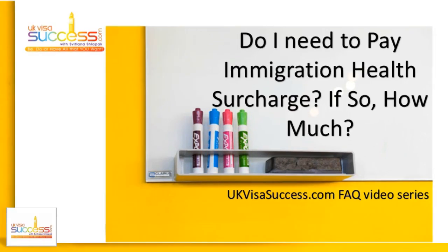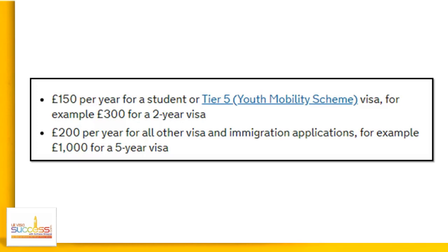Do I need to pay immigration health surcharge, and if so, how much? The immigration health surcharge, the IHS, was introduced in 2015 to deal with the problem of medical tourism involving the NHS in England, as allegedly it was costing the NHS and the UK taxpayers roughly between 110 to 280 million pounds a year. If you're a visa national and you're applying for any type of visa which is longer than 6 months, and it's not part of the settlement application, then chances are that you'll need to pay the IHS.